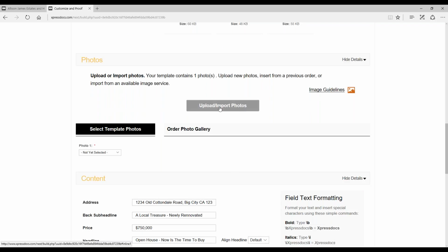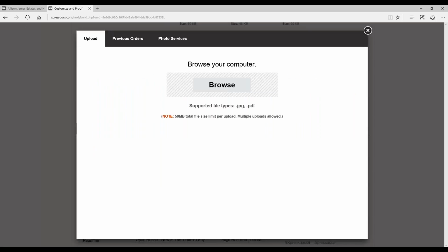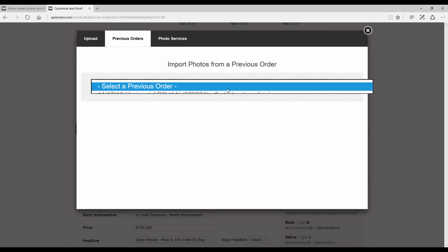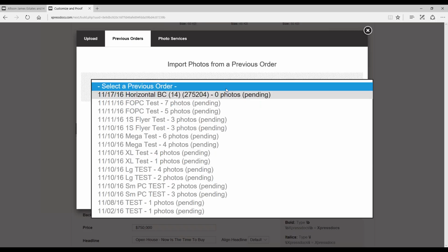To do that, click the Upload or Import Photos, and you'll see this looks very similar to what we saw with the headshots. You can just browse and upload a photo directly from your computer. There's a few other options, though, that you have on these photo orders. One of them is you can click the Previous Orders tab and then open up the drop-down list, and you can select from any previous job that you've started and import those photos right into your order.